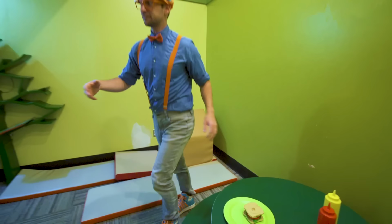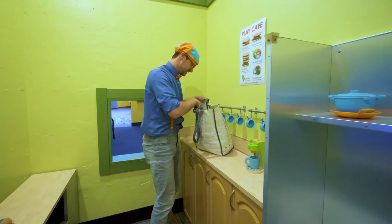I love sandwiches. Sandwiches are great because you can put a lot of different things on them. You can try this sandwich or even a different sandwich at home. Hey, I have an idea. What if we took some of those vegetables that we got at the grocery store and we grilled them on the campfire? Yeah, that's a great idea.